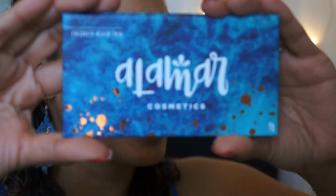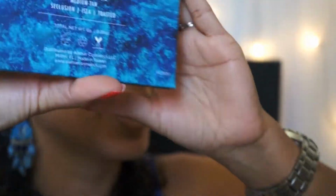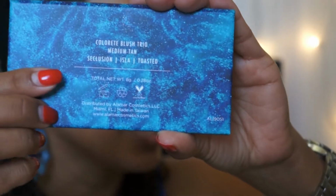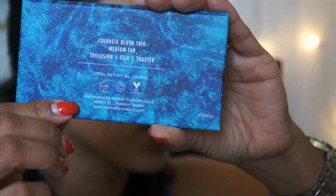And the next product that I do want to talk about is the Alamar Cosmetics Colorete Blush Trio. And I did get the colors in Seclusion, Isla, and Toasted. And this is actually Gabby's brand. She works with Boxy Charm as well. It is cruelty-free, and they're actually made in Miami, Florida, which is actually very cool.